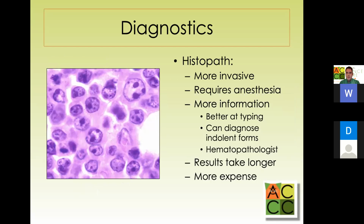Histopathology is a good diagnostic as well. A lot of times we'll go to histopath when the cytology isn't that helpful. It is a little bit more invasive test, does require anesthesia, but it's still not a very significant surgery because the lymph nodes are on the outside of the body most of the time. You can get a lot more information from histopathology. For example, it's better at typing the lymphoma. You can get a lot more specific information about the specific type of lymphoma, especially if you remove the entire lymph node.